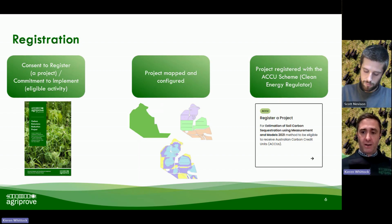Once we have all that information, we handle the registration submission with the Clean Energy Regulator. Once that's lodged, that basically unlocks our ability to move forward to the next stage, which is setting the project up for baseline sampling.